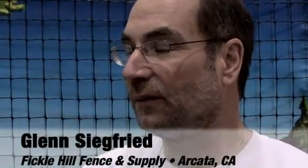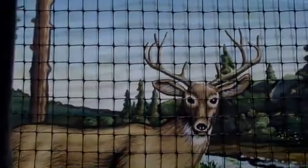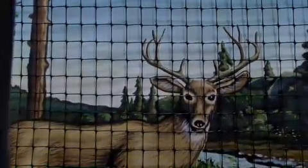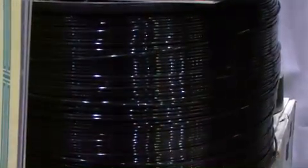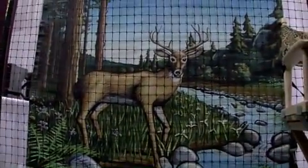We sell a plastic mesh fence that's very effective for deer control. The deer fence we sell is 7.5 to 8 foot high. That's usually tall enough to keep them from jumping over and getting into the enclosure. The price varies from under $1 to $2 per linear foot.